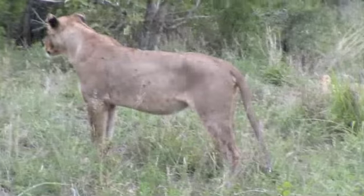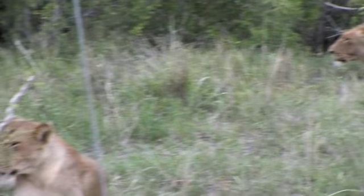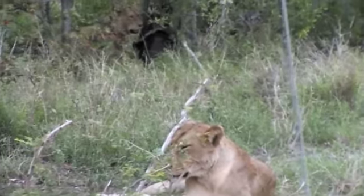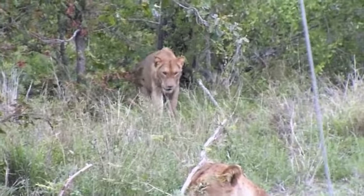There's another young bull next to that tree there. Just in the tree. Oh, there's one in the tree, I see him on the right. Look at his teeth. Oh, yeah. Beautiful. There he comes. Yeah, pretty cool. Oh, look at that.